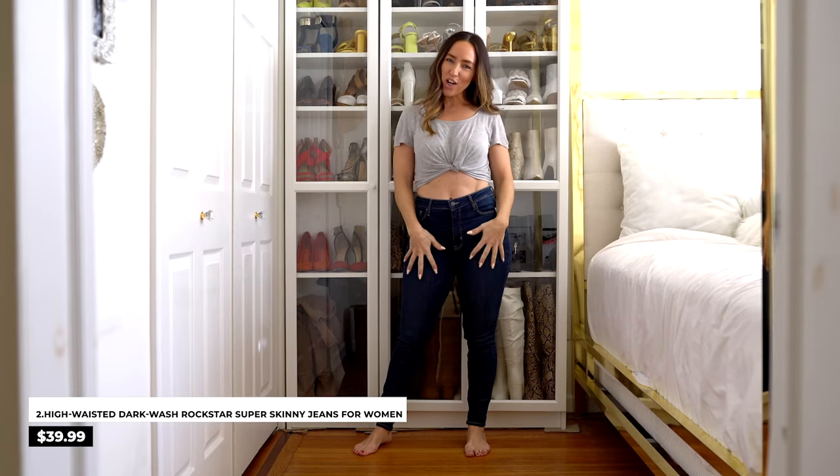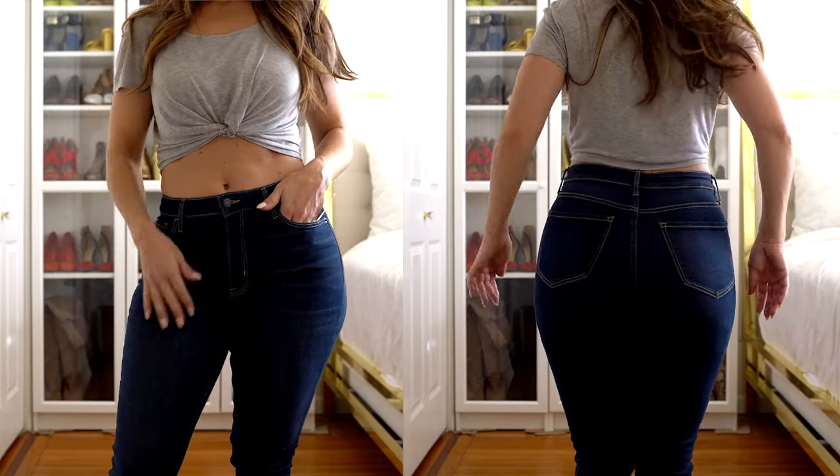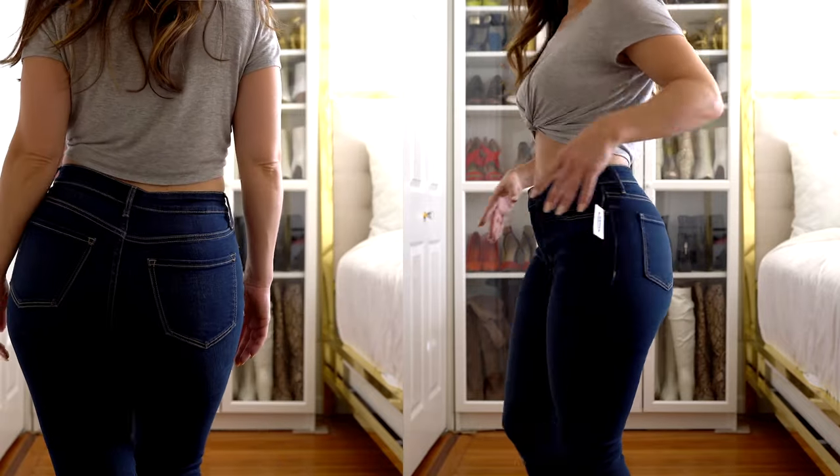I am in a dark wash, very skinny jean, and they fit like a glove. As we know, they are high-waisted with lots of stretch. So they are super, super comfortable. They fit so well in my waist, through my thighs, my butt, my hips, all that good stuff. However, let's just talk about the length.